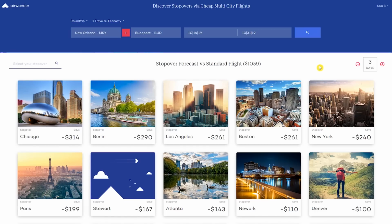On the right, you can adjust the number of days for your stopover. I'll leave it at 3 days for now. The biggest savings for the stopover would be in Chicago, but Paris looks more appealing at this time, and that would save $199 off the total cost of the trip, so I'll select that one.